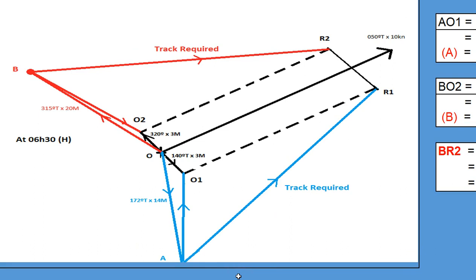Because for one vessel, we need to find the time of rendezvous. The time of rendezvous is unknown, so vessel A is what we're doing first. We're first going to do vessel A to find this course to steer, which will actually tell us the time of rendezvous, which will give us an indication of the distance covered along that vector as well. And once we've got a distance for that vector and we've got a distance for this vector, vessel B then just becomes a simple combination of vectors in order to find the track BR2.